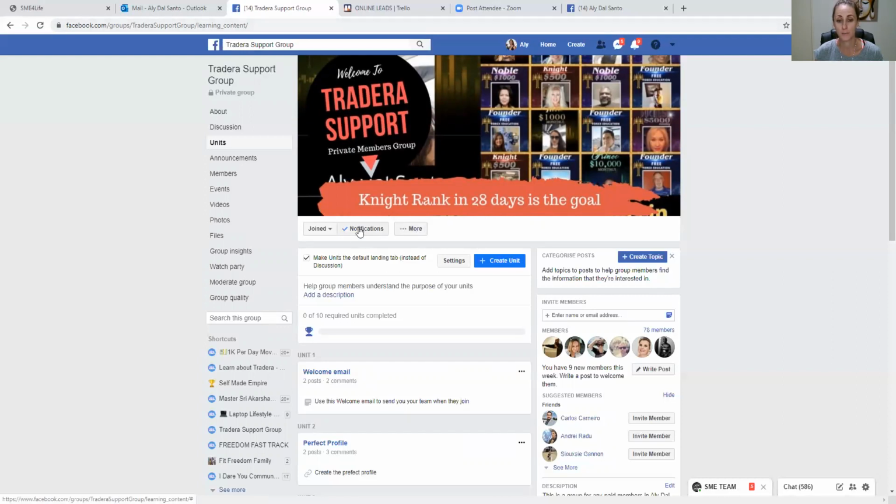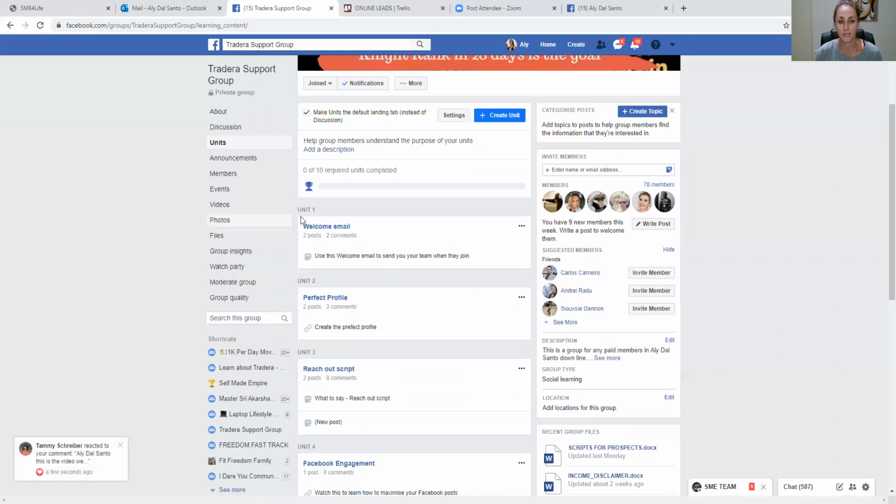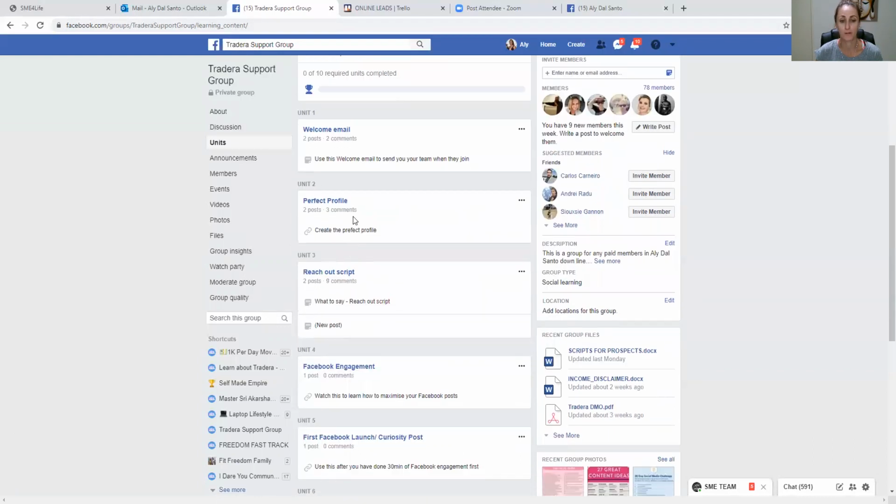Here you want to make sure that you see those notifications first, so that you are kept up to date with everything. What we actually do as part of the steps is direct people into this group and start to make their way through these units. In these units, it has a copy of the welcome email. It teaches you how to create a perfect profile and optimize your Facebook profile.